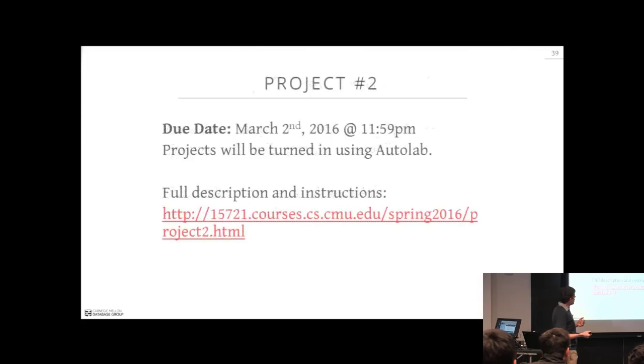The due date will be March 2nd, due at midnight, and that'll be a Wednesday. It's the Wednesday before spring break. The full description and links to the source code are now available online on the course website. So any questions about Project 2?